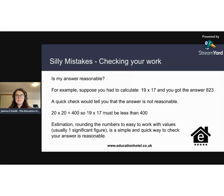Round up. So instead of 336, what about 350? Add those together. Again, is it about right? So you're always thinking about checking your work and the silly mistakes, trying to avoid those.